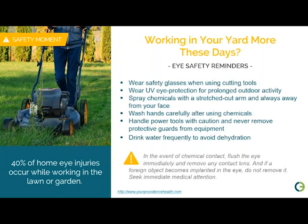So it's always good to keep in mind that wearing safety glasses when using cutting tools is really paramount. There's a lot of injuries that can occur each year, and as you can see in the stats over to the left, 40% of home eye injuries occur while working in the lawn and garden. So this is a significant issue. Some other reminders: wear UV eye protection if you're going to be outside for a long time. Be especially careful around spray chemicals. Make sure to keep those out at an arm's length and always away from your face.